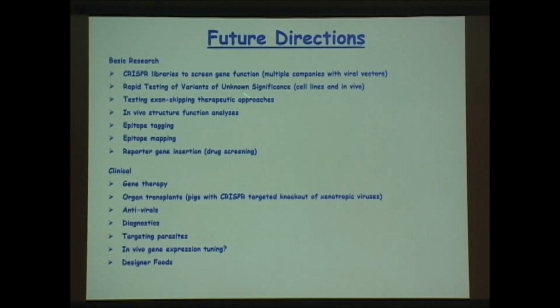Here's a summary of where we're going to see this in the basic research laboratories. Probably this rapid testing of variants of unknown significance is going to be very important to clinical groups like this. It's really proof of principle, and you can do this in cell lines and in vivo fairly rapidly with CRISPR. I talked about all these different gene therapies, organ transplants, and the antivirals. That's probably going to be the first uses.